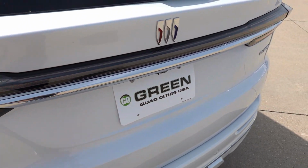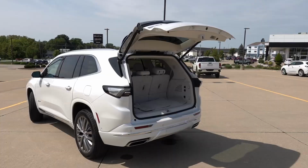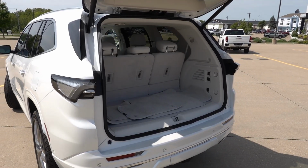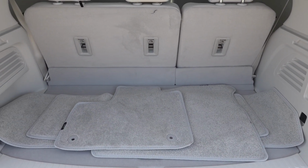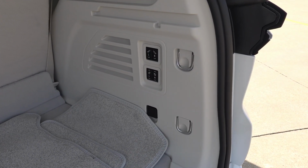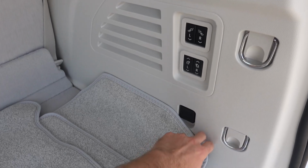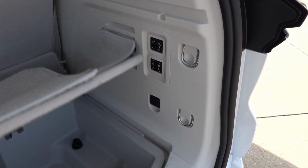Now coming to the cargo area, of course you do get the standard power liftgate, which is always very useful. It is a hands-free functionality if you choose to use it. And behind the third row, as you can see, there's going to be a good amount of overall storage and cargo capacity. Here are your carpeted floor mats back here. And then on the right side, you will find the power up-down third row seats and the power folding second row seats, as well as a 12-volt outlet, which is very similar to that of the Acadia Denali Ultimate.